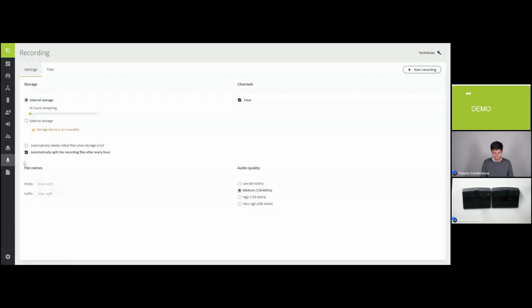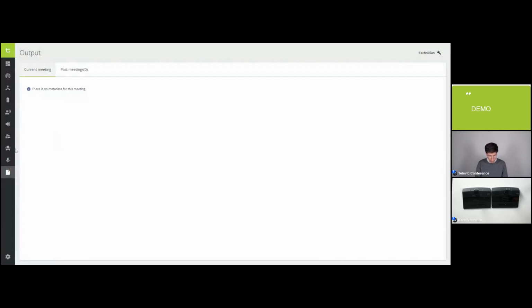Recording. There is internal recording and external recording. The internal recording shows 16 hours remaining, so there are up to 16 hours depending on your audio quality. If you go even to lowest quality, there are 32 hours of recording internally. You can also have external recording with the USB, as I mentioned in the beginning of the webinar. And if there are meetings going, you can also have the reports of the meeting here afterwards.